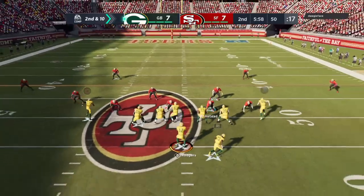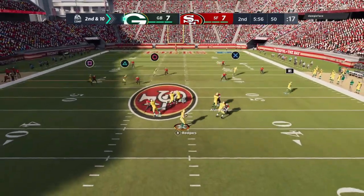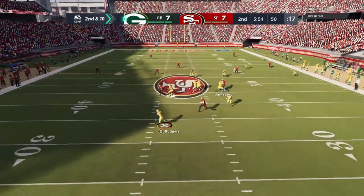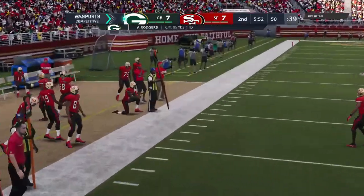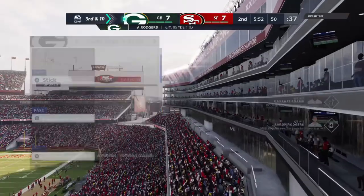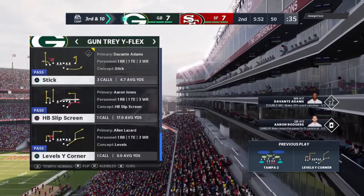To throw again, Rodgers, forced out to his left. And seeing nowhere to throw, he chucks this one away from harm. Incomplete. Now it's third down.